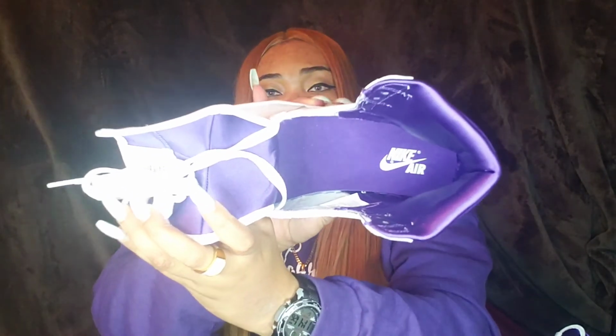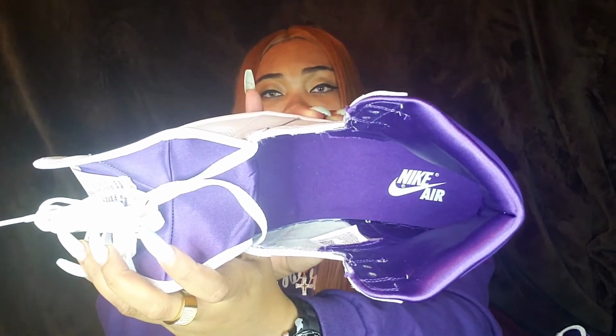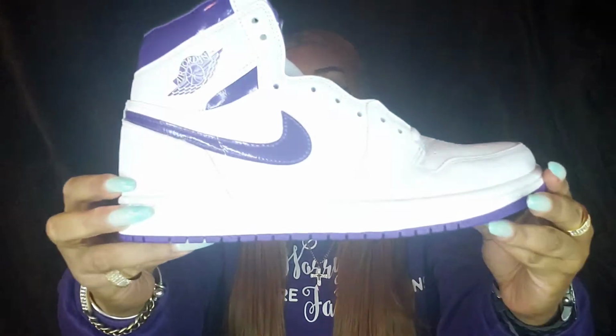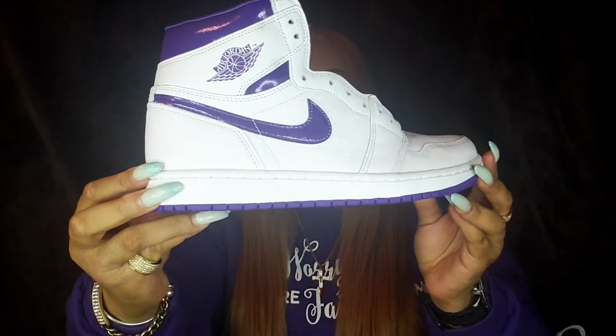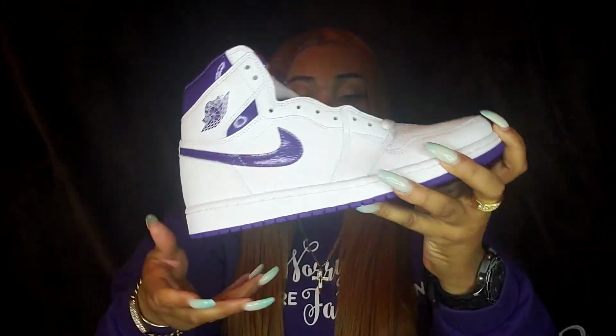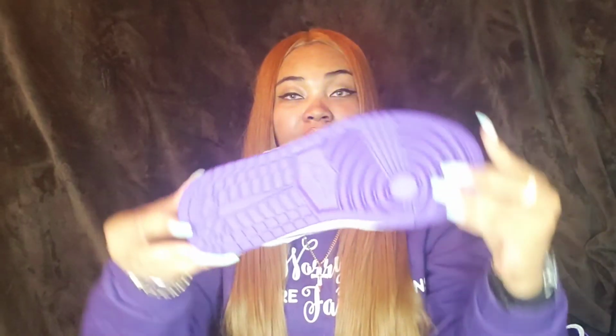As far as the insole is concerned, nothing crazy. You just have a nice purple insole that features your Nike Air in white text. Pretty much a purple insole to go with your nice purple outsole. This shoe is very lightweight, guys. I'm sure it's lightweight due to the fact that it is a women's cut. So that nice lightweight cushioning arrives via a two-tone rubber cup sole featuring encapsulated Nike Air in the heel.